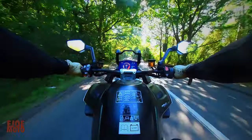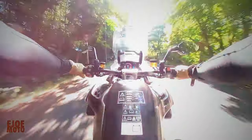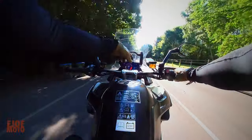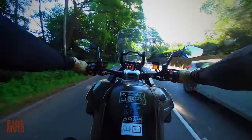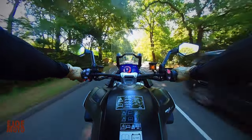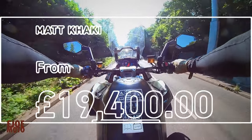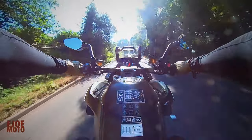So a good decent guy at Triumph West London talked to me about the dampening on the suspension. And it's all controlled by this lovely TFT screen here. If you can see it here, on the right in the blue bar, you've got normal, sport or comfort. So obviously it's going to reduce or increase the dampening depending on what you need. This bike I believe is around 19 something, brand new. And you get so much for 19 grand.